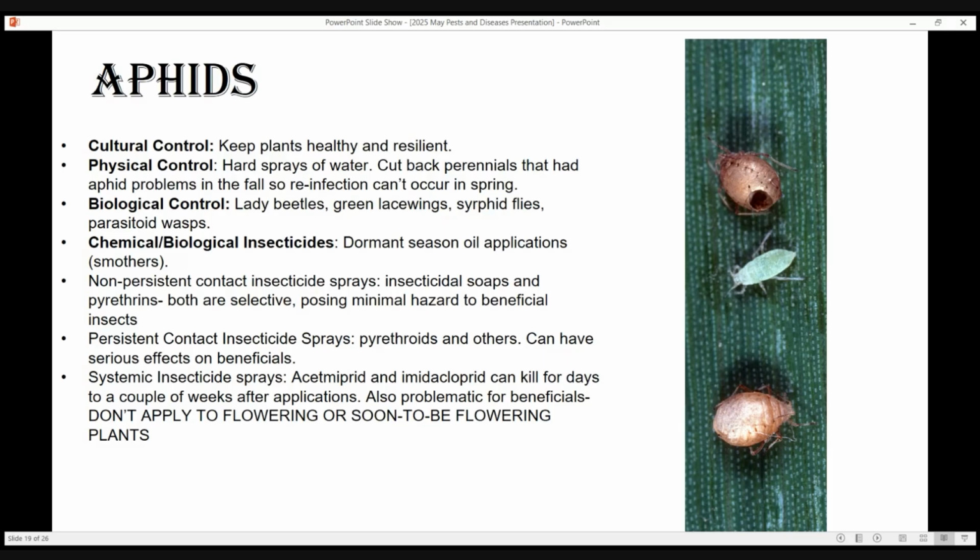So the persistent contact insecticide sprays, avoid the ones that are going to affect all your beneficial insects. The systemic insecticide sprays, the acetamiprid and imidacloprid, so they'll kill for days to a couple weeks after application. But as soon as your plants are flowering, or if they're about to flower, again, don't use these, because that's when the pollinators show up.